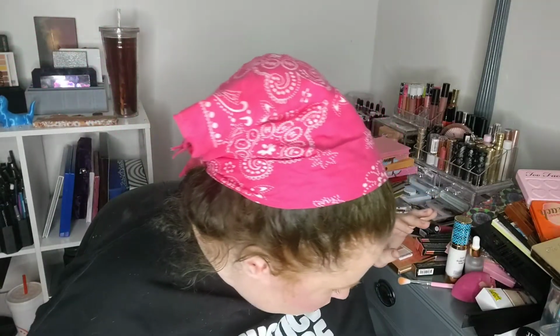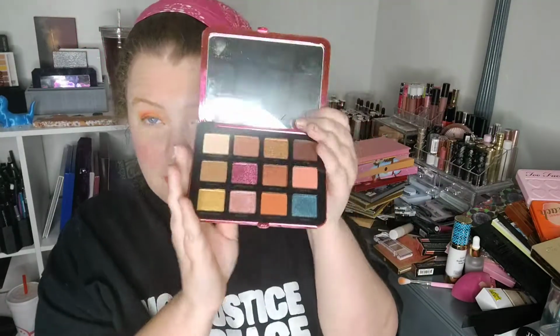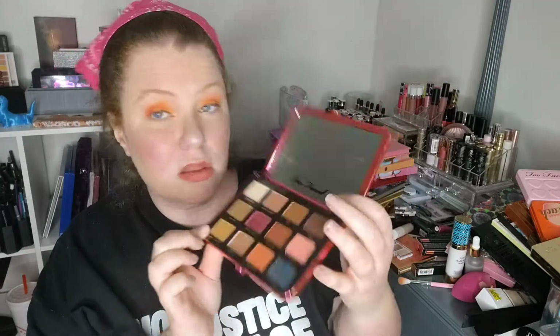Alright, so this one came in a BoxyCharm. This is my Palm Springs. No! Frick. I'm going to have to load these back in the drawer in a minute. But this is my beautiful Palm Springs. I think this is such a beautiful palette. I love this blue. I love this pink. I love this gold. I love it. I intend to use it. I just haven't gotten around to using it. It came in a BoxyCharm and it kind of slipped through.